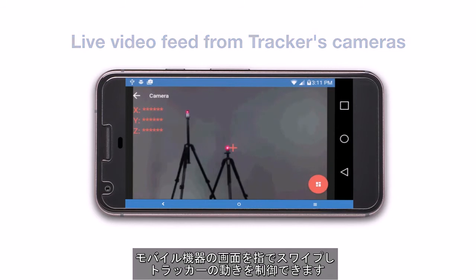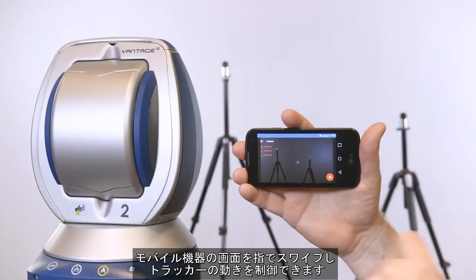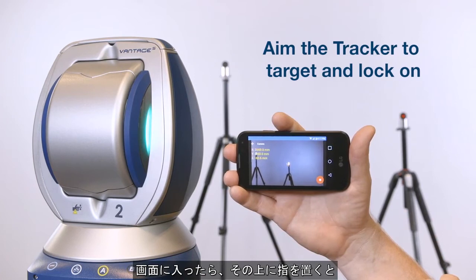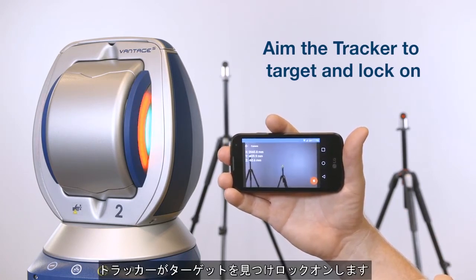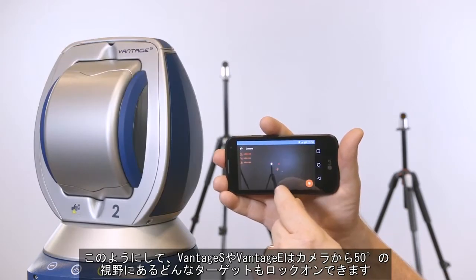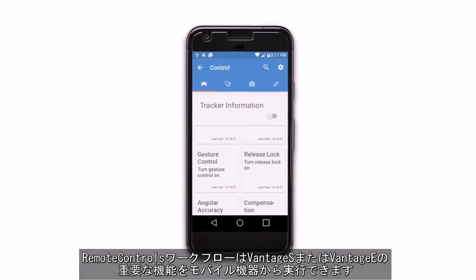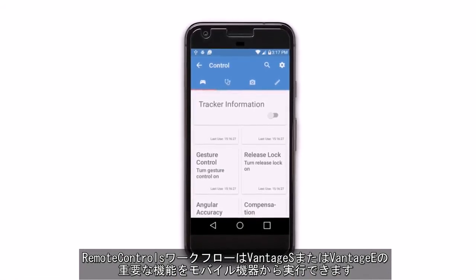You can use your finger to swipe across the screen of the mobile device and guide the movement of the tracker accordingly. Once a target or SMR comes into view on your mobile screen, you can press and hold your finger on the image of the target, and the tracker will aim at the target and lock on. You can use this procedure to make the VantageS or VantageE lock onto any target that is in the camera's 50-degree field of view.